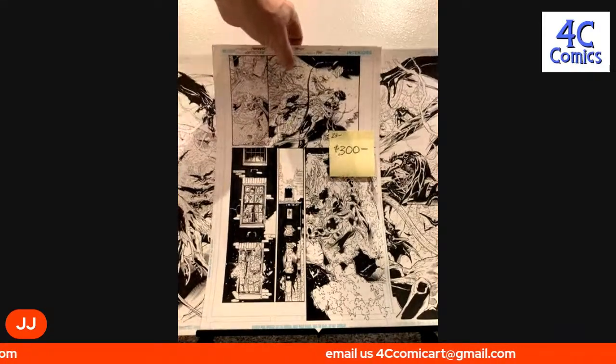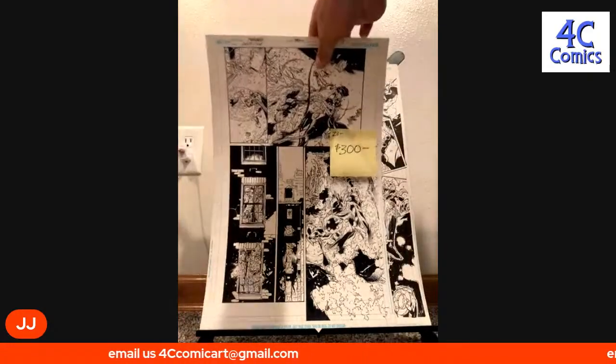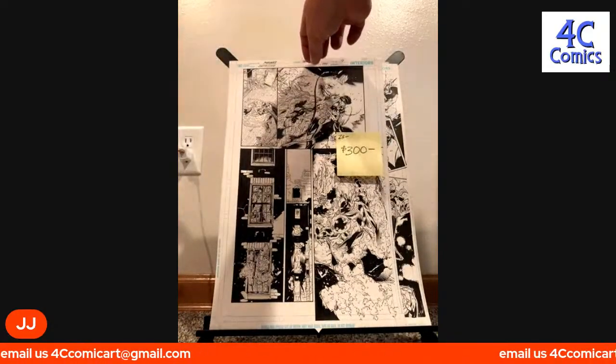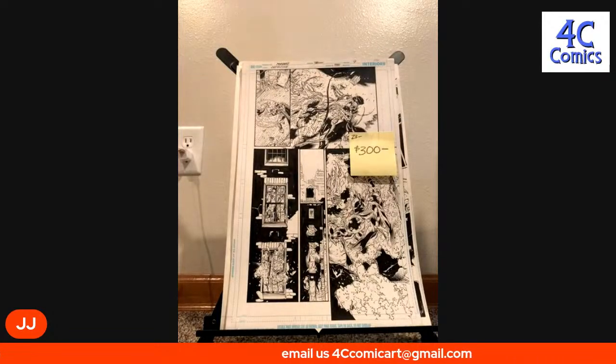I'm going to pull this double page off here. There we go. We still centered? We still good? Yeah, looks good. Good enough, right?